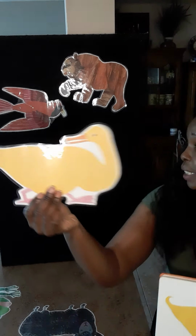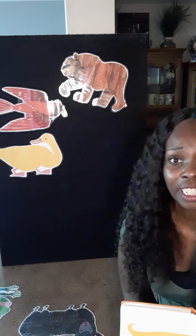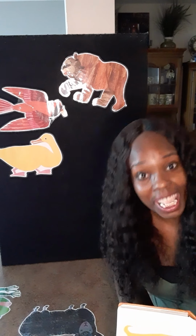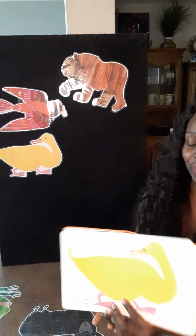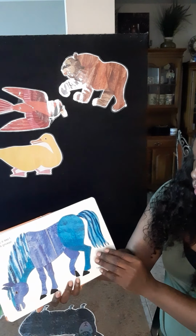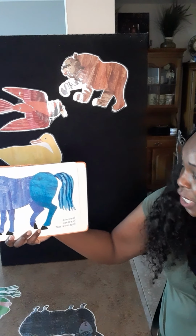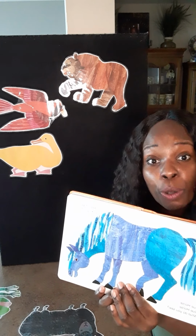All right, let's put Mrs. Duck up on the felt board. Does anyone know what sound a duck makes? That's right! Quack, quack, quack, quack! Blue horse, what do you see? Can my friends help me find a blue horse?